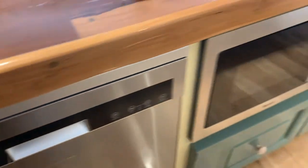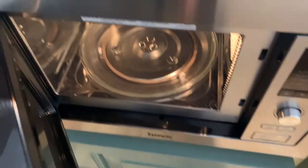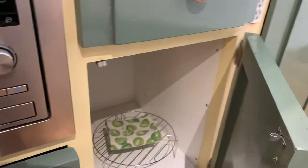But even so, the microwave right here, the guy who was checking us in, the owner, he basically said they can do the dishes for us. So that's cool, you know, because you're cooking.